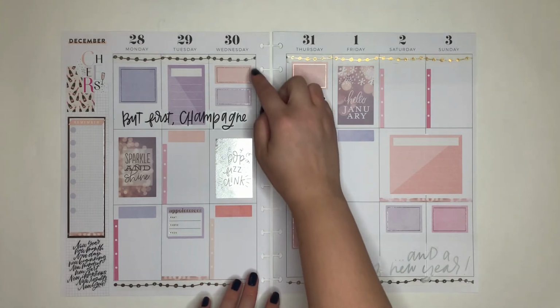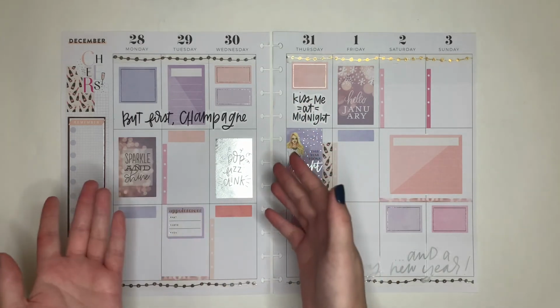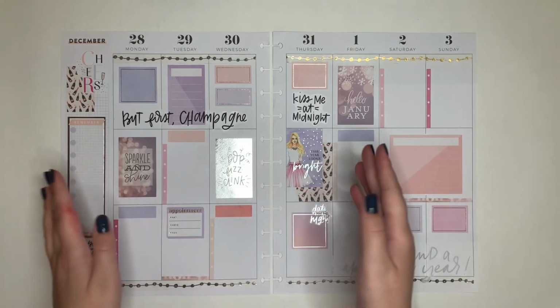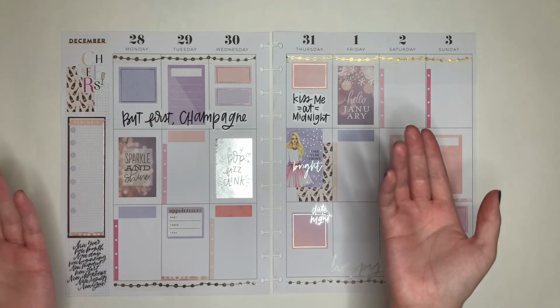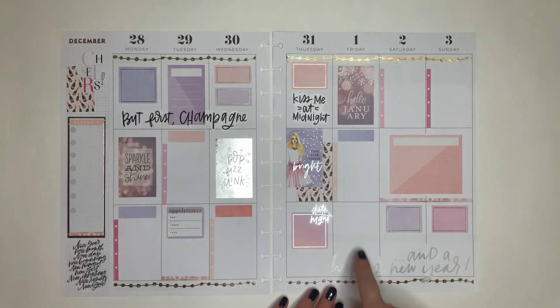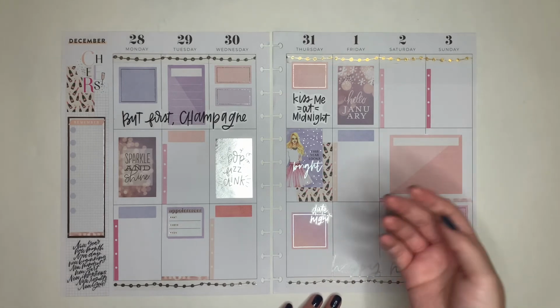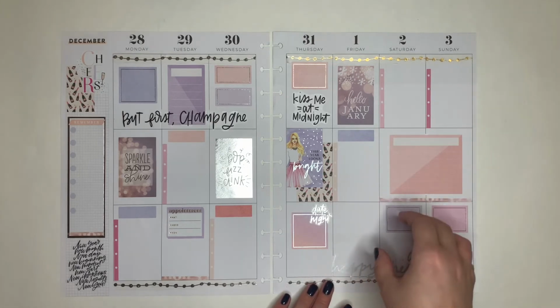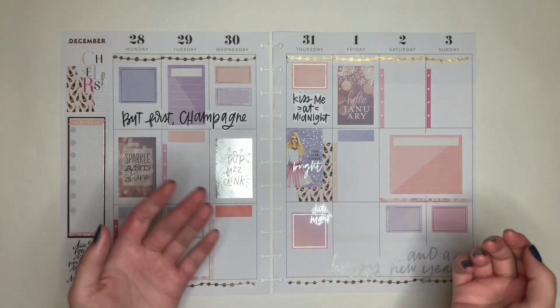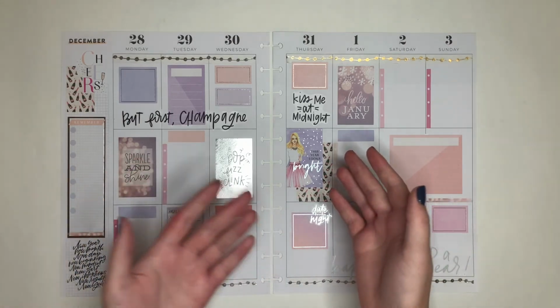Finally, I put 2 colorful boxes up here on Wednesday, and those aren't for any specific purpose. I don't really know what's happening on this Wednesday, but I'm gonna have to find some plans because I have some stickers there. For this one, I'm just gonna leave it blank and probably stick a colorful box in there as the week progresses.